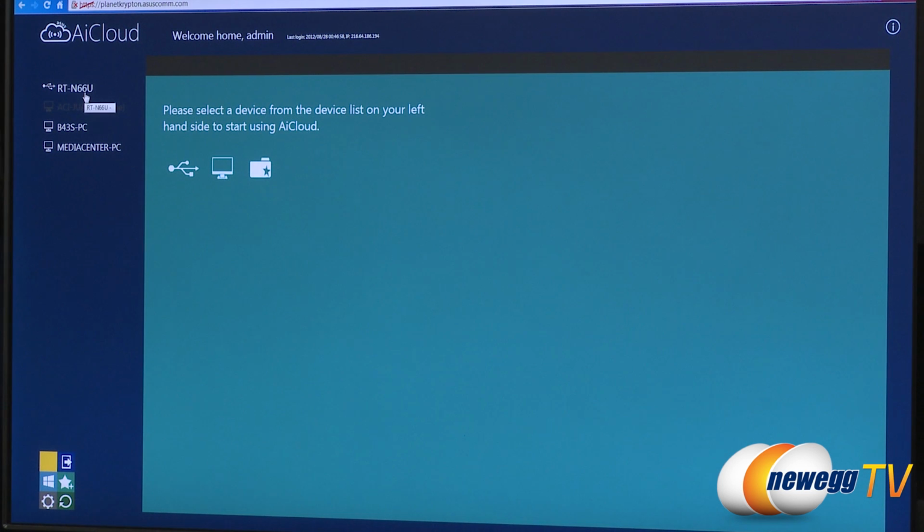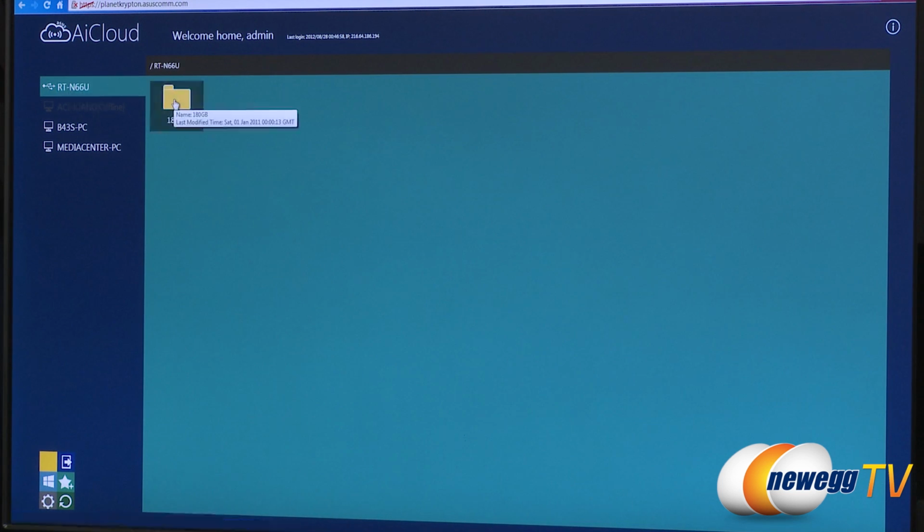So the first thing that we see is I have my test unit at home, which is actually in the Bay Area. And I have an RT-N66U loaded with the AiCloud beta firmware. Now, if I click on this, this will take me to the 180 gigabyte disk that I have connected as my test drive for purposes here. But you can also see that I have a notebook at home, which is connected wirelessly, and then I have my Media Center PC as well that's also accessible. The great thing about this is, of course, neither one of those are USB attached to the router. Those are just part of my local network, and I'm able to access content from there.